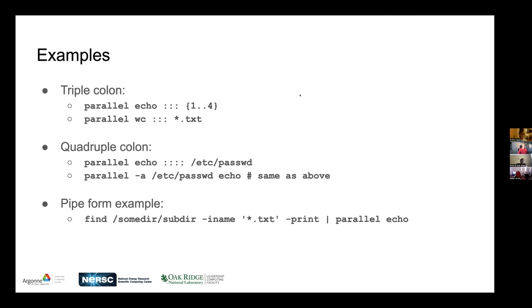So let's start with some examples. For example, if you want to run the echo command for a bunch of arguments, you would simply put echo, triple colon, and then the list of arguments. It also accepts wildcards as on a terminal. So if you want to count lines on all the text files in a given directory, you could do that. Same way, quad colon syntax works as expected.